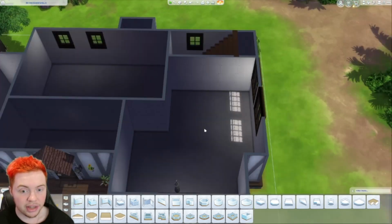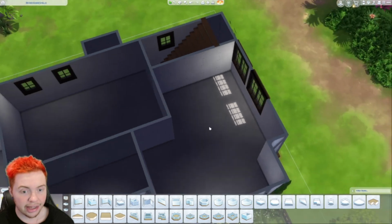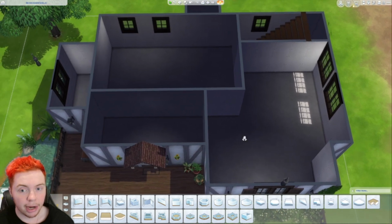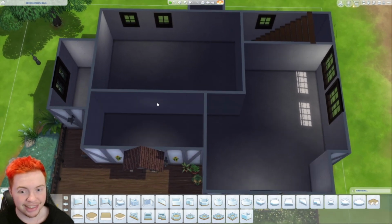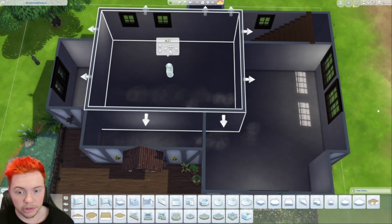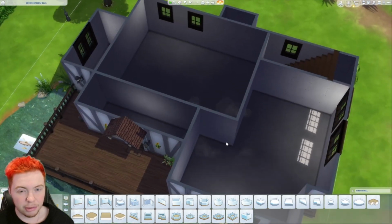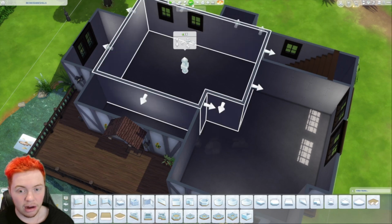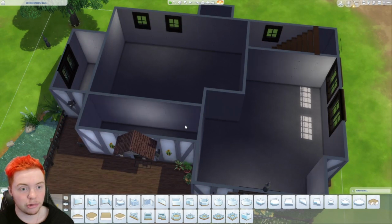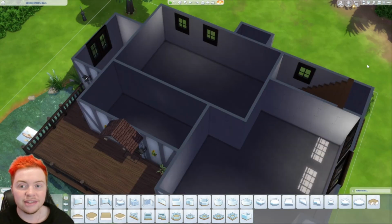Then we can go upstairs through our dining area / kitchen. It's a bit of a weirdly laid out house, but I don't think it looks too bad. We could even pull this out a little bit more if we wanted more space, but I think we want a little bit more space in our dining area maybe. I think this looks fine. I guess it gives a bit more shape as well. Actually, we'll leave it as that. I think that looks fine.